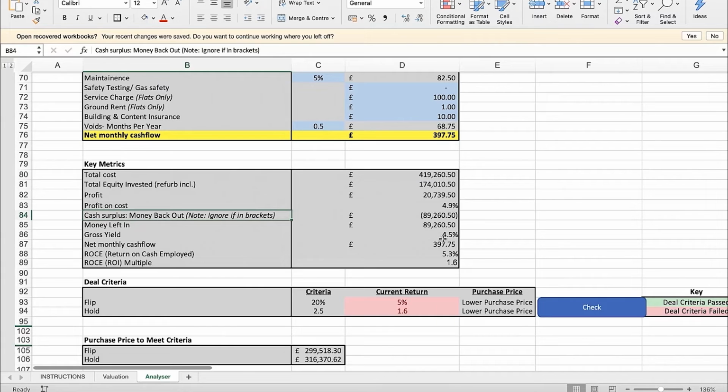Next, you have cash surplus, which is essentially how much money you get back out of the deal. Now it says ignore if this is in brackets, because if this is in cash surplus, what that means is, well, let's say you buy a property, you add a ton of value, and when you go for the remortgage, because you've added so much value, hypothetically, the bank actually gives you some extra money on top, purely because, well, you bought it so cheap and you added so much value. Now, that is very, very hard to do, and that doesn't really always happen. So that is essentially what cash surplus means.